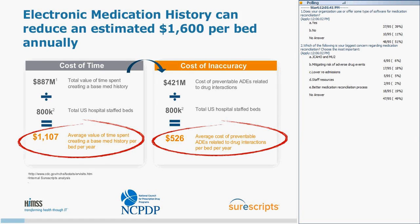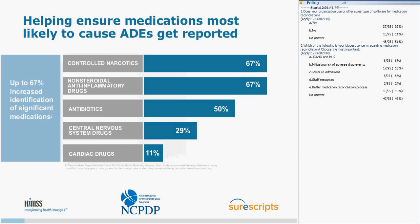Next slide. One of the other things the study showed is what were the kinds of drugs that patients would often forget to tell a clinician at the point of admission. And it was very interesting that analgesic and central nervous system drugs played a heavy part in this. Antibiotics about 50% of the time. Cardiovascular drugs about 11% of the time.